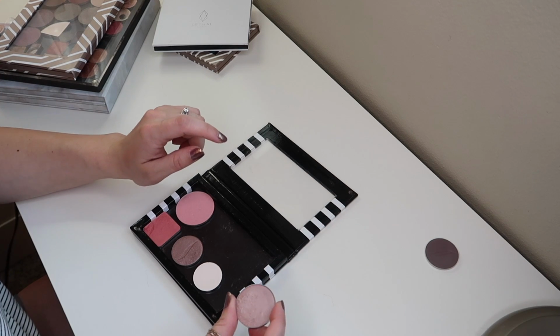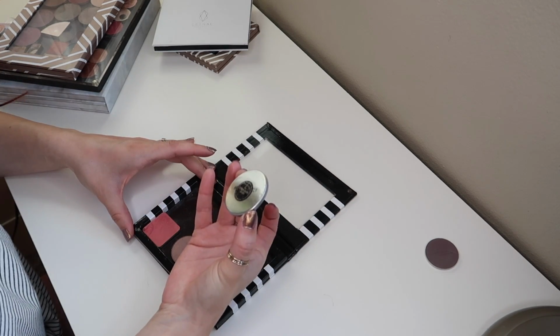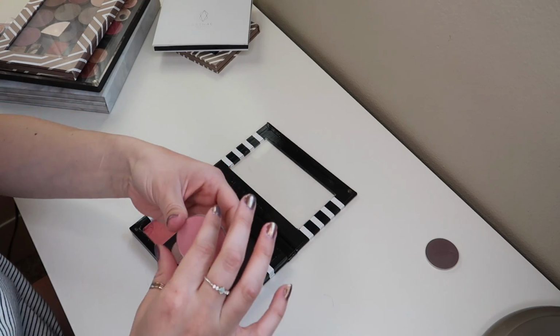Okay, I'm gonna put this kind of off screen a little bit, and then we have 2 more blushes. This one is a Makeup Geek blush in the shade Head Over Heels. I think this one's still good. Yeah, that one's still good.